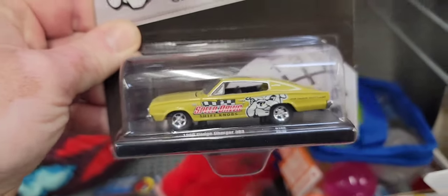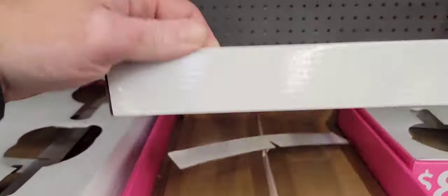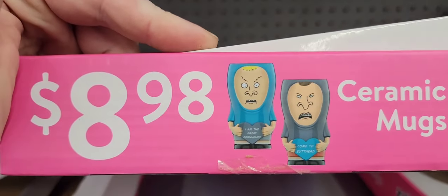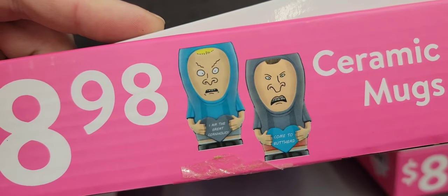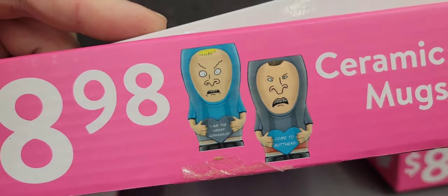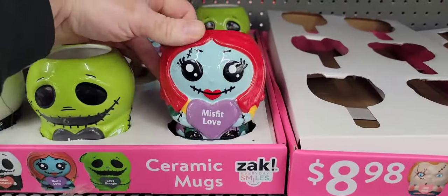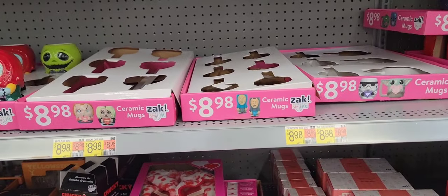Speed dog. Yay! Man, sadly I missed them, but Joe from Joe's Rush Shop, dude, if I came across these, I would probably get them for you. I am the great Cornholio. Come to Butthead. So yeah, they're basically like that. But obviously Beavis and Butthead are the popular ones.